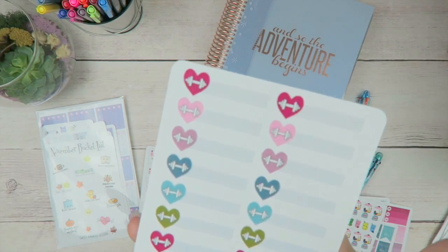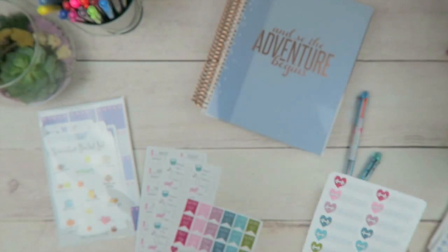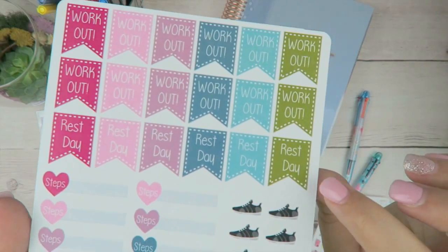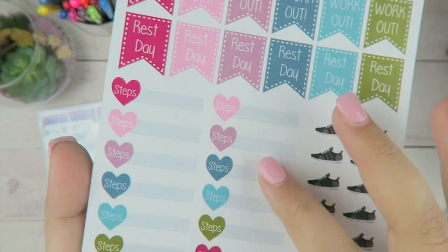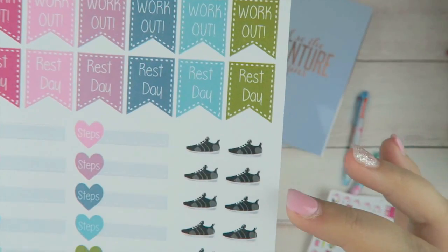A lot of workouts. So we have the ones with the hearts, and then you can write down what you did. I also did just plain workout flags. You always have to have a rest day. People who track steps, I really want to get into that. So I'm going to start using those.